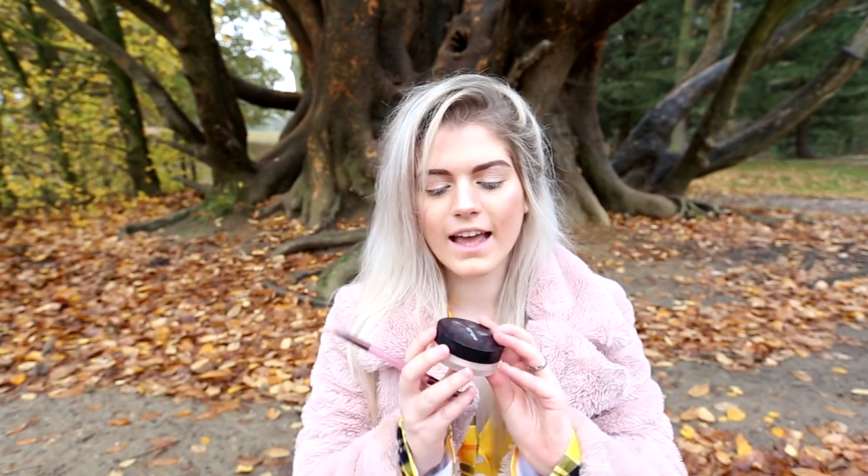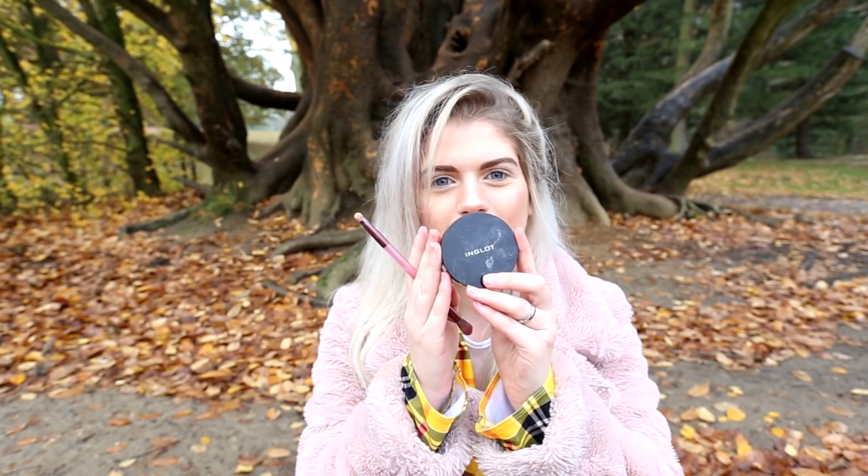Now I'm using Inglot, which is Sparkling Dust. And this is like a highlighter. And I'm putting this on the inner corners of my eye. It's such a good highlighter, this one. I recommend it for everyone out there.